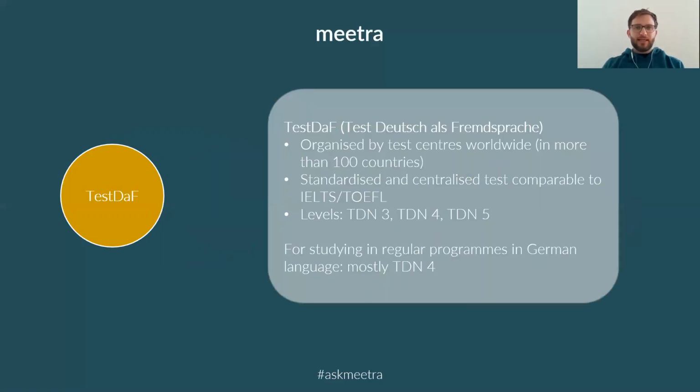So coming first to the TestDaF. TestDaF is the so-called Test Deutsch als Fremdsprache, and it's organized by test centers worldwide in more than 100 countries. It's a standardized and centralized test, which is basically comparable to what you also have in the IELTS or TOEFL tests for English language. There are 3 different levels here: TDN 3, TDN 4, TDN 5. 5 is the highest level, so to say. For studying in regular programs, so German taught programs, mostly the requirement is the middle level, TDN 4. But to be sure, you have to check what the specific program I'm applying for is demanding as a German level.